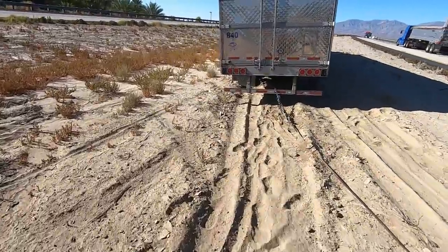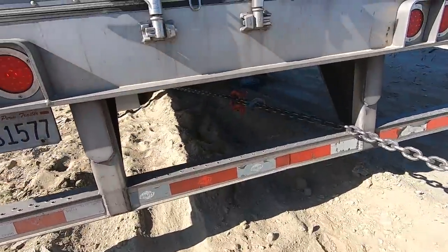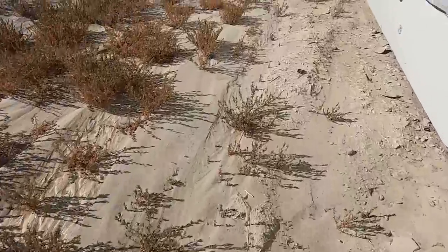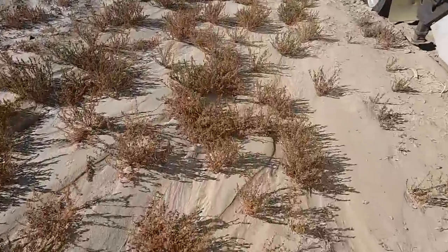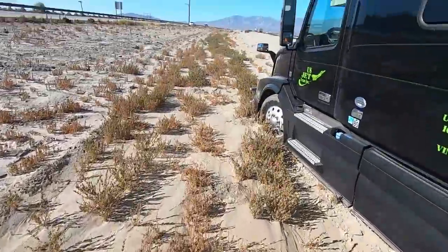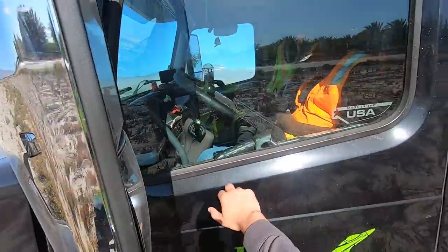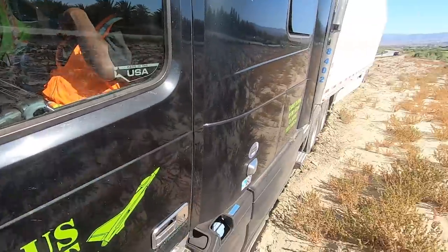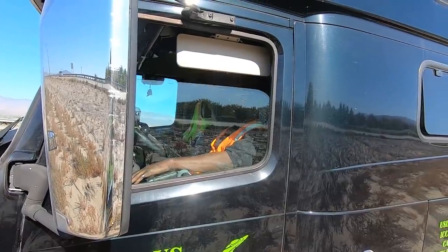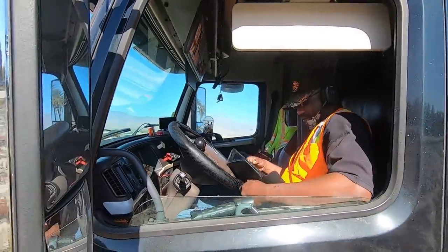Our rigging here. Okay. Ready to go? Just steer. So release all your brakes.